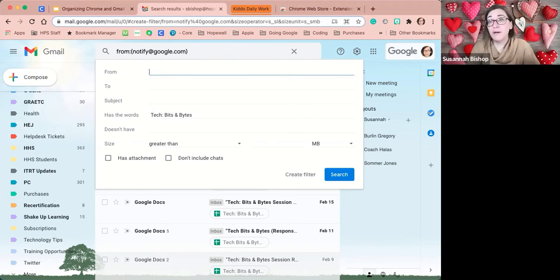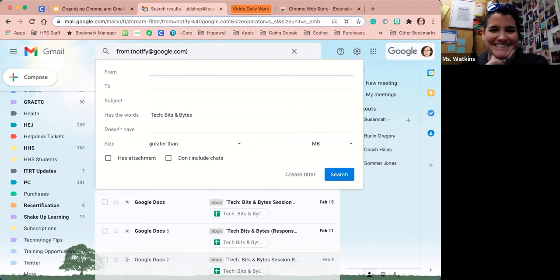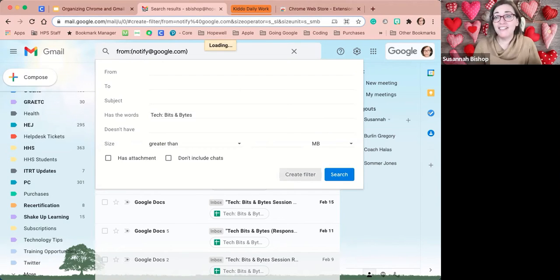That's something that's super helpful, because you want them to be like, hey, this is important, I need to notice that first, whereas there are some other things maybe you don't need to notice. All right, so I'm going to click create filter.